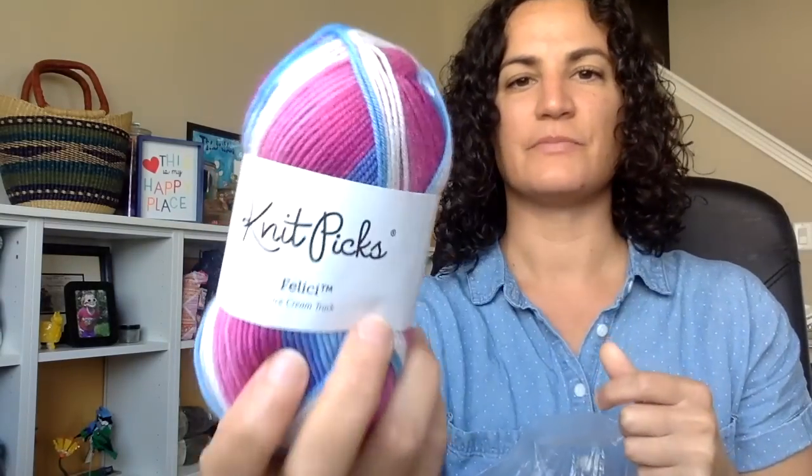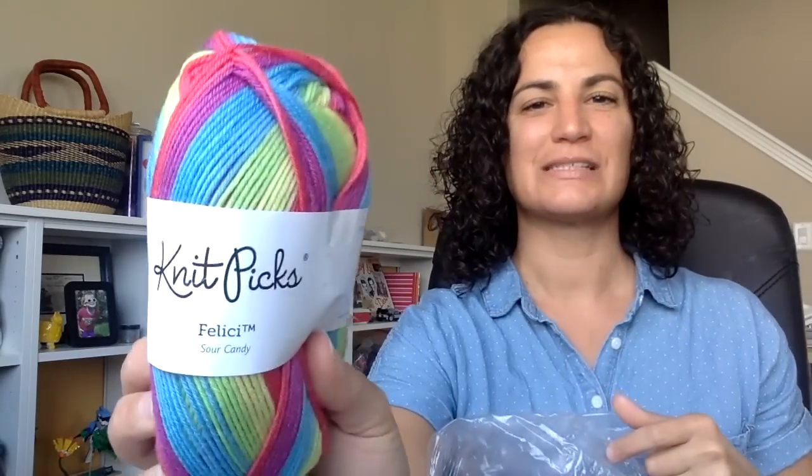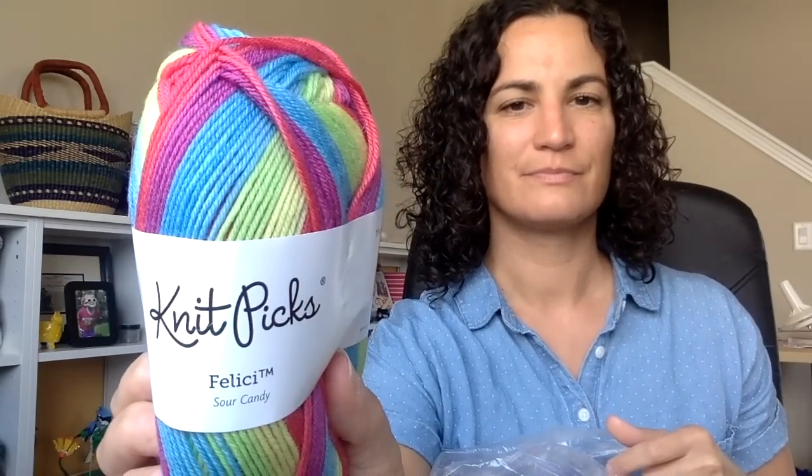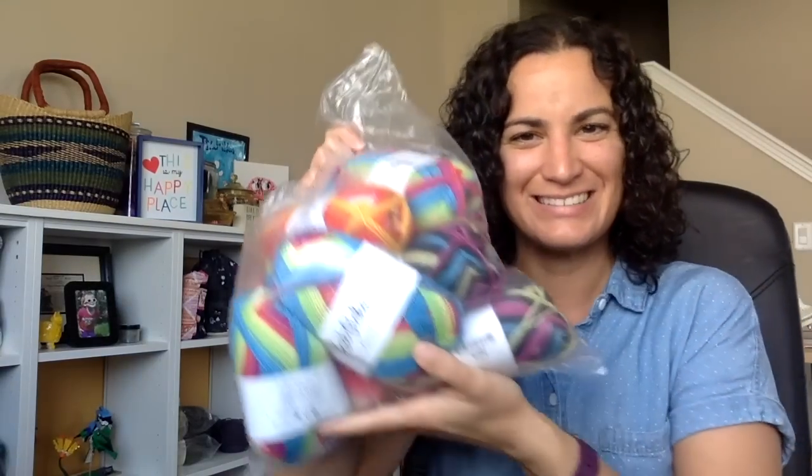And these are all self-striping if you've never heard of Felici, and they're pretty inexpensive. This one's Ice Cream Truck. See, I think I got one more, right? No. This one's Sour Candy. So I got those to keep me busy for the next 20 years.